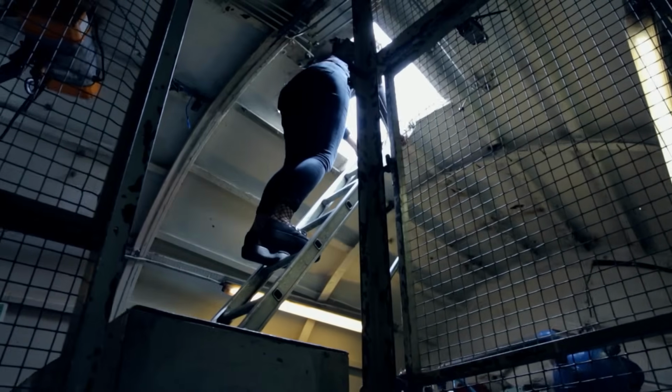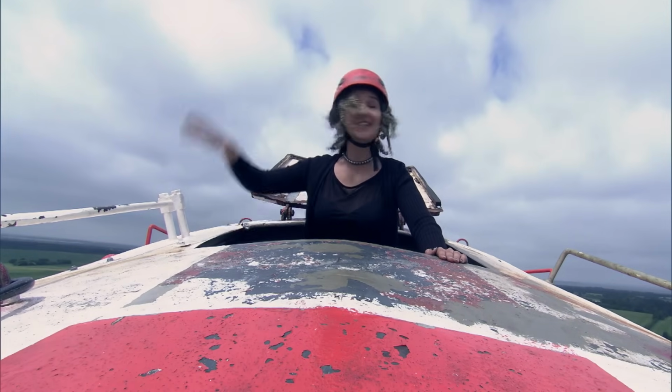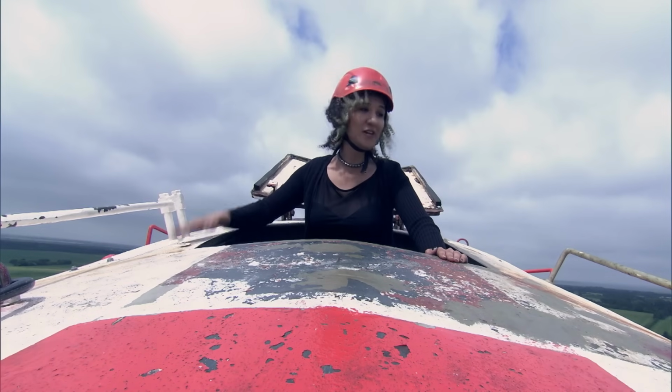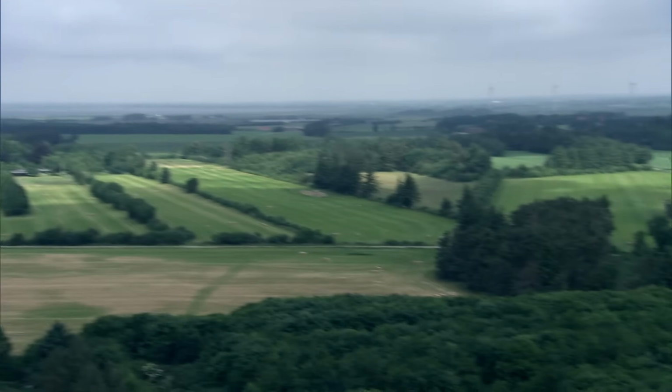I'm 54 meters off the ground right now. And this 2 megawatt design machine has been operating at this very spot for the past 40 years. That is by far the longest operational time for any wind turbines in the world. And it has a beautiful view.